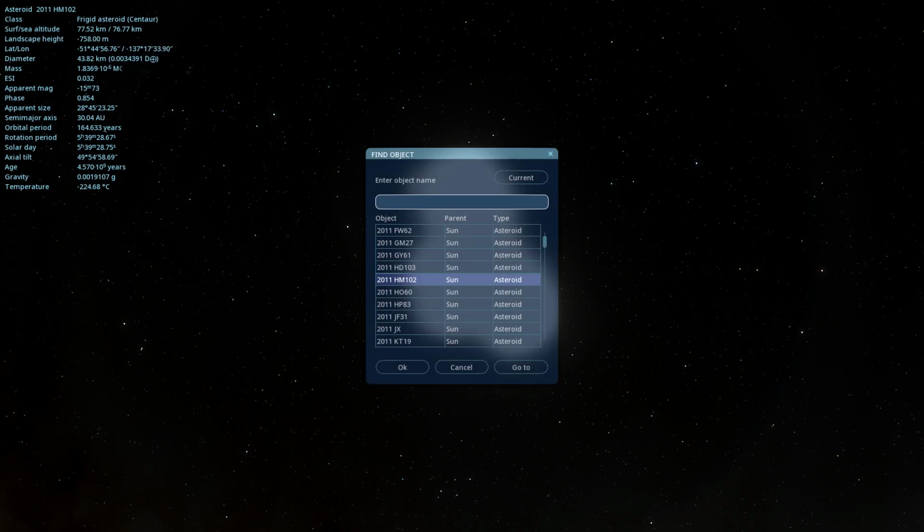Now, since we're in the solar system, I'm going to look up and see if it's actually in the game yet. 8, 6, 9, 5, 8. No. Maybe it's just the name. Oh, it is here. Boom. Arrokoth. Let's go.